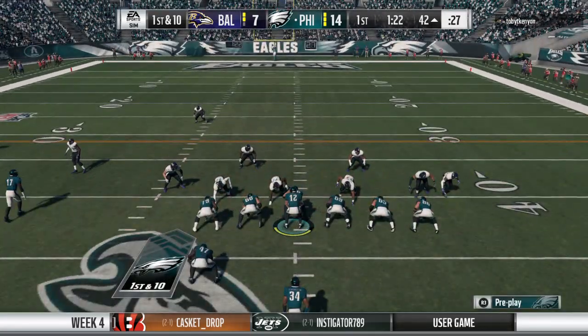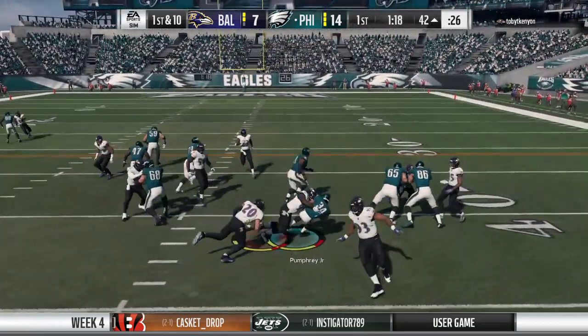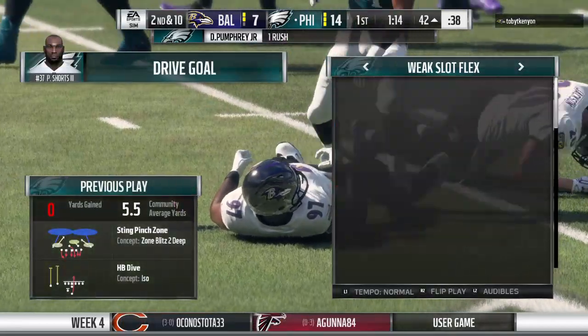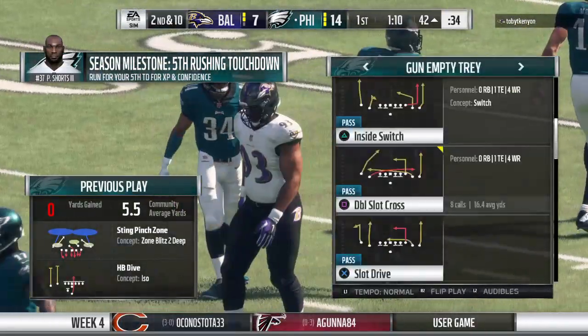All right, here we go. Now a first carry for Donnell Pumphrey. Trying to find a lane, but instead he'll get back to the line of scrimmage, and no more. No gain on the play. It'll be second down.